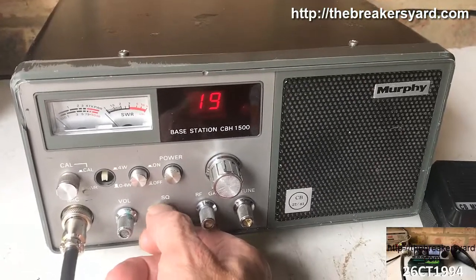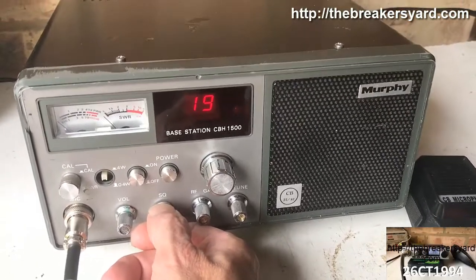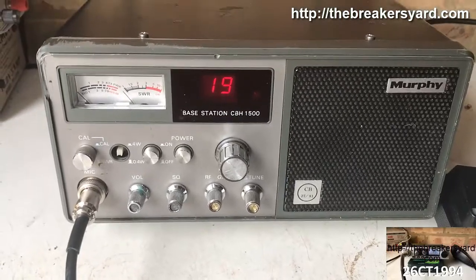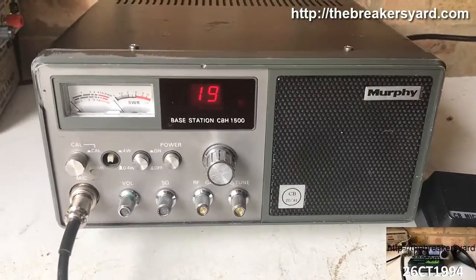And there's lots of comments about that when you're looking at the other reviews that are out there. But as I say, I do want to remain positive about it. It's not a crappy old CB, I don't think.